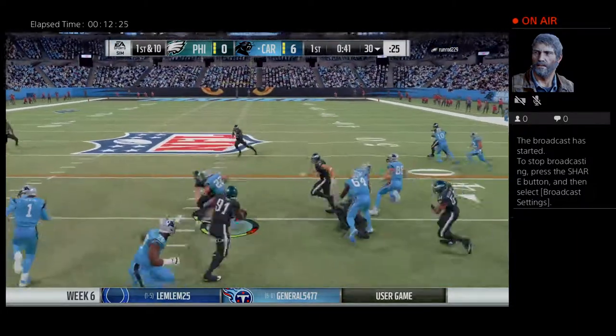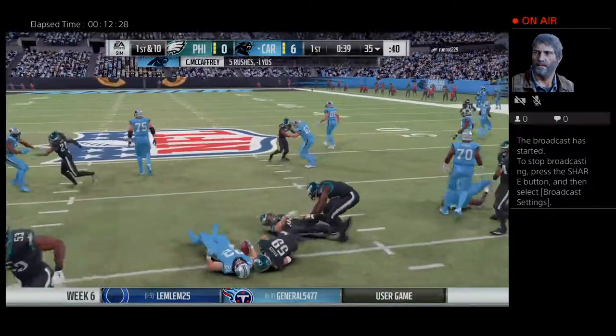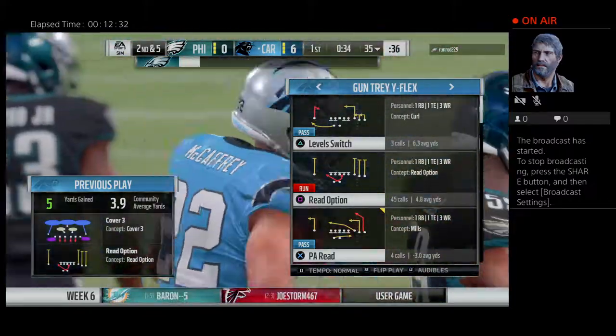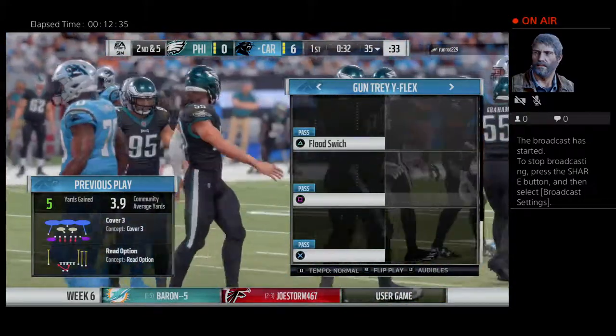On first down, this is McCaffrey, and he'll be tackled at about the 35. 5 yards is the tally on first down. That brings up second and five.